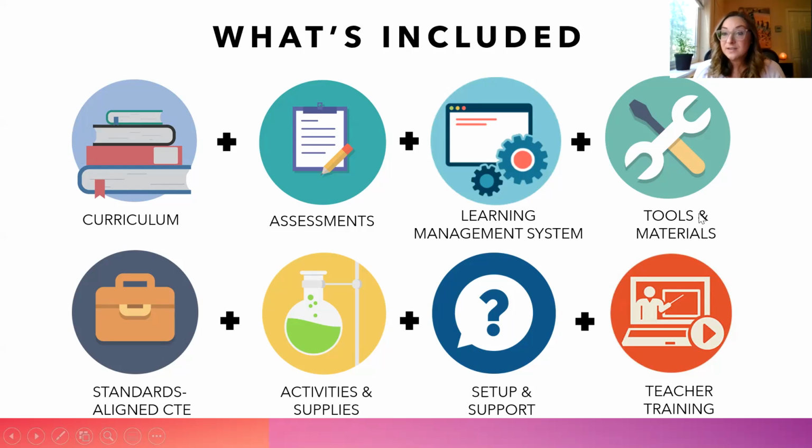Tools and materials, of course, are included, as is the alignment of CTE standards. All of the tools and supplies that are needed for this are included by us. The setup: we come and set these up, and then we support, it's ongoing support for your teachers. And then the training. Professional development is included, and that's a big part of making sure this is successful. Any teachers that are excited about students being excited about learning or are really comfortable with project-based learning are typically a good fit.